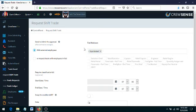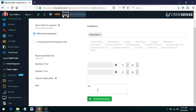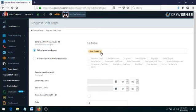But then the BC can always audit or veto that, and then I would just set whatever day I want and then send that trade request out. Now that person can accept the trade, but it's ultimately up to the BCs to agree with the trade or to approve or deny the trade. And so make sure you do that with plenty of time, or give your BC a heads up.